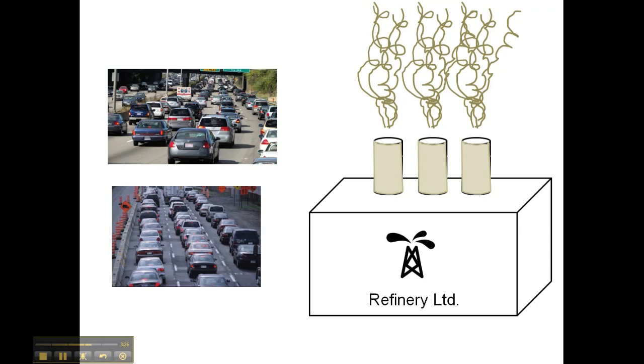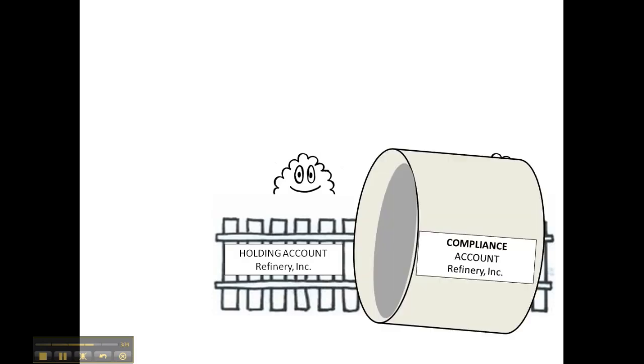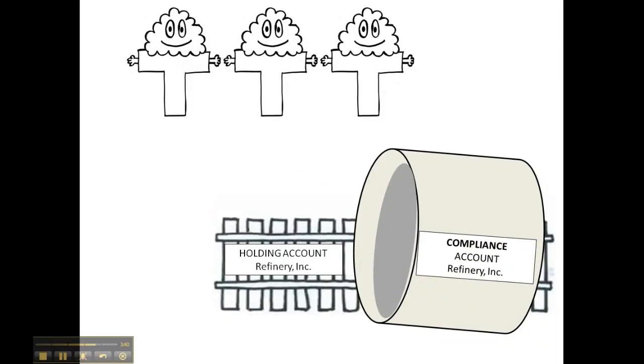The oil and gas company needed to surrender the compliance units in its holding account in order to cover its emissions. Tony was one of these units. He left the holding account, but instead of going to another holding account at another facility, he went to the oil and gas firm's compliance account.